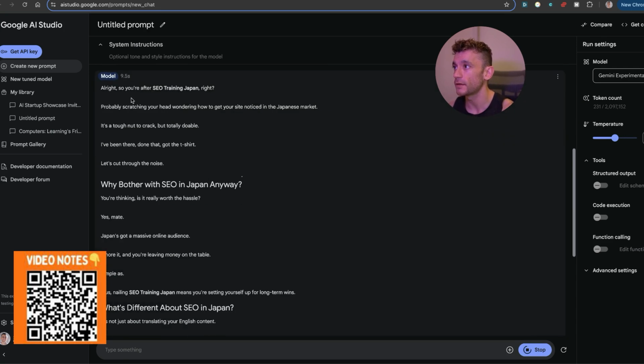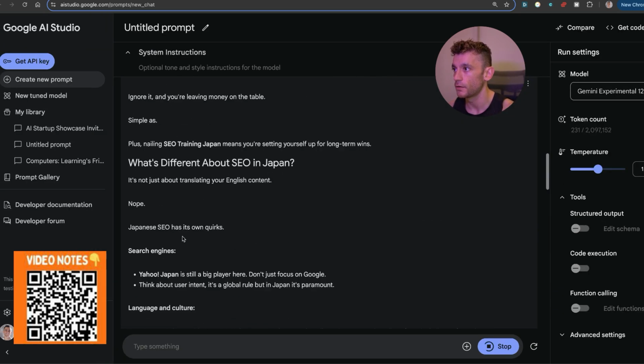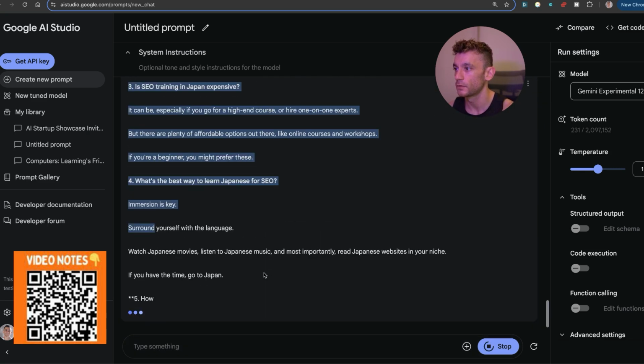The content itself looks really nice. You can see how long it takes for each response as well. It's not bad. It's followed all the instructions. The content itself is pretty long. I can still see it's generating content, but let's have a look how long this article is. That is a long article.